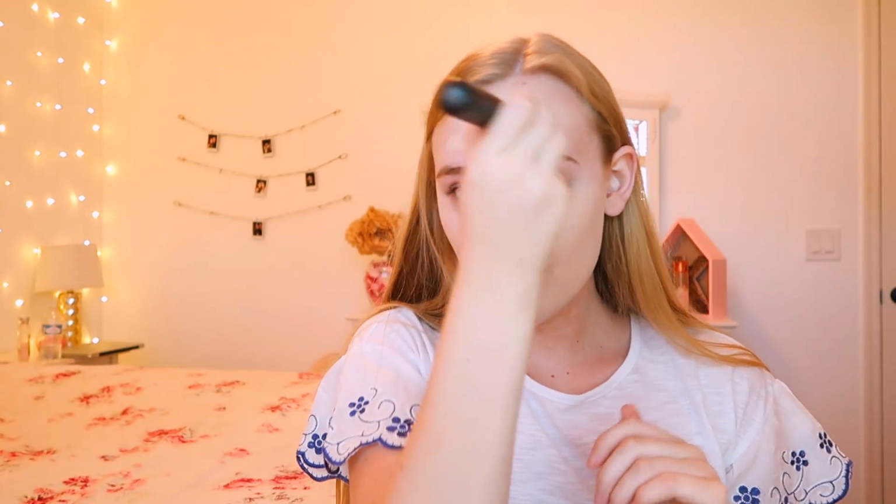I don't know if my camera's picking it up, but it definitely doesn't cover acne 100%, but it does kind of mute it, so I will use a different concealer over that. It might be a little light for me right now, but once I add bronzer and everything like that, it normally is too dark for me. So yeah, pale people problems. I just can't win ever.